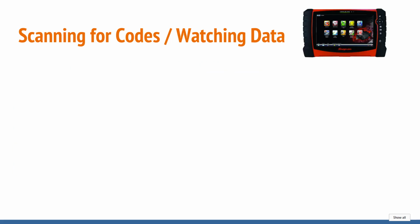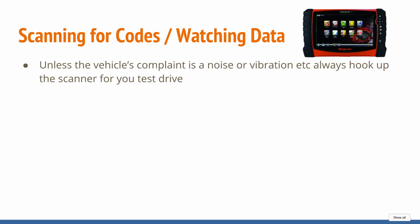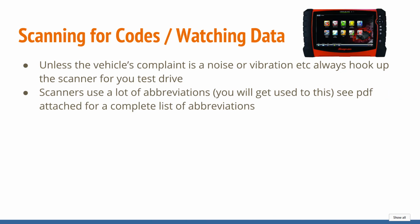Okay, so let's talk about scanning for codes and watching data. Unless the vehicle's complaint is a noise or vibration or something obvious where we don't need to hook the scanner up to it, always hook up the scanner for your test drive. Unless it's obvious, guys, like a headlight or something like that, always hook up the scanner, because sometimes you'll pull codes out of something related and you would never guess that there'd even be codes for that issue.